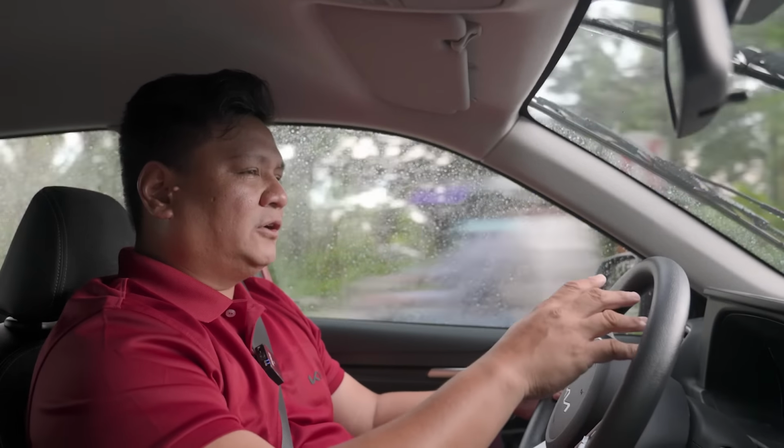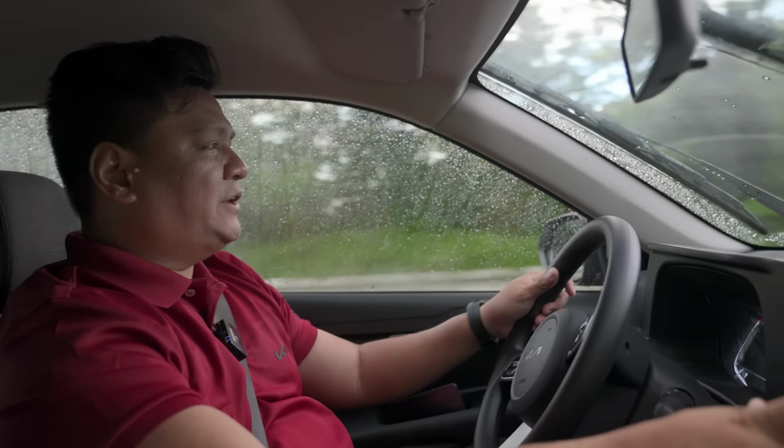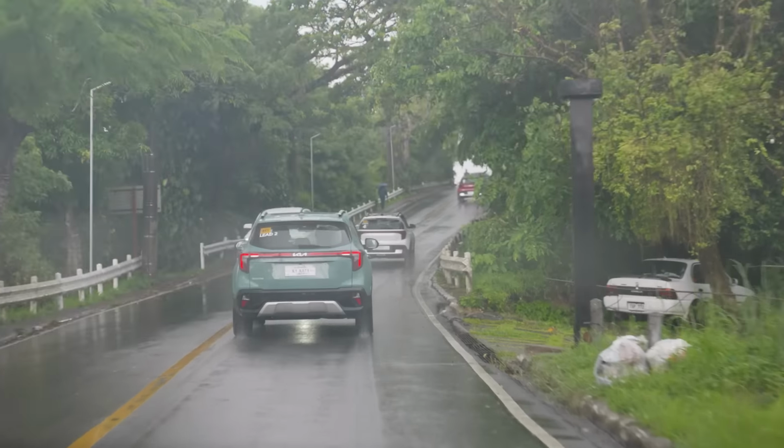For example, you no longer have the screen for the gauge cluster. You have a smaller screen right here instead, which gives you more basic information. You also have a smaller touchscreen infotainment system. Instead of 10 inches, you got 8 inches. But it still has wireless Apple CarPlay and wireless Android Auto. You do lose the wireless charging feature, but trust me, you don't need the wireless charging. Even with the earlier SX model when we were driving earlier, I still did not use the wireless charging because it barely charged the phone while I was using wireless Android Auto.